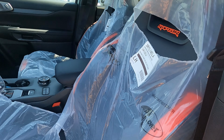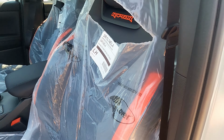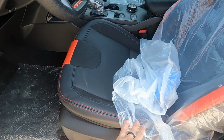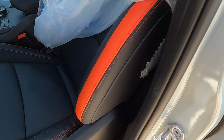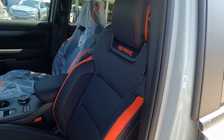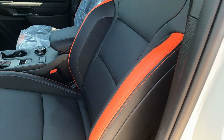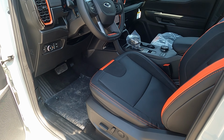Let's check out these seats. Look at that. Unbelievable. I can't believe it. Look at this. Oh my goodness. Oh my goodness. Unbelievable.